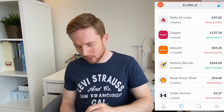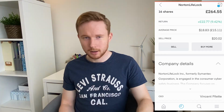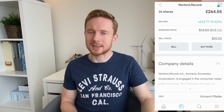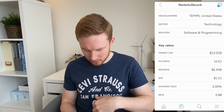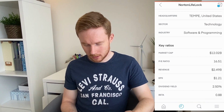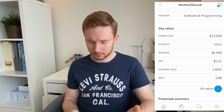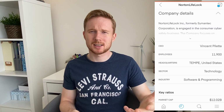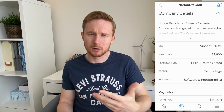Let's have a look at the next stock, which is Norton LifeLock, currently up 9.42%, so that's £22.77. Norton LifeLock is one of the biggest players in the consumer cybersecurity sector, which I can only see growing. If we have a look at its current market cap, it's 12.2 billion, so pretty big company. P/E ratio 16.51, revenues of 2.49 billion, earnings per share 1.21, dividend yield 2.5%, again in that sweet spot. I can only see this type of stock increasing in the long run. There's only going to be more threats from a cybersecurity standpoint as we go more digital with everything that we do.